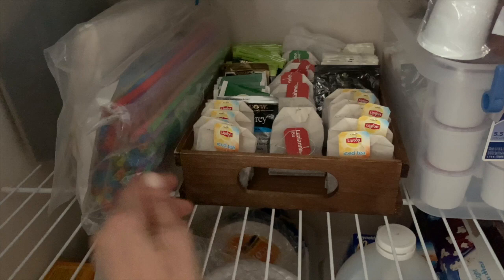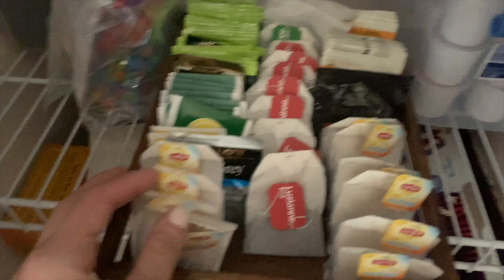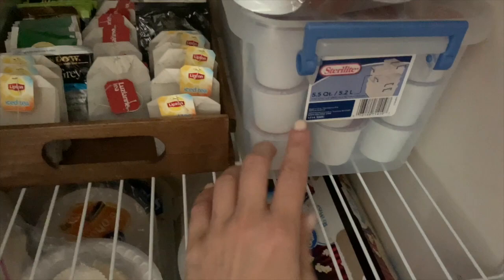She had all these teas, like boxes of teas, little Ziploc bags of teas, just randomly scattered. So I organized them in this little thing so she can just pull it out and see all the different types of teas that she has. And then all of her K-cups are in here. I've got a rogue one here, and then her coffee filters.